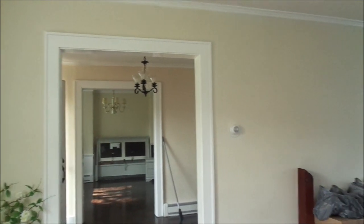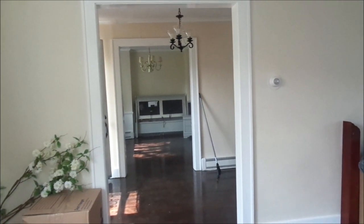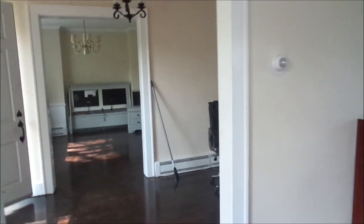This house is 2400 square feet for the second and the first floor, and then the basement is another, I think, 700 square feet, and then the attic is another 700 square feet. So this house is off the chains, you guys. I just love it. Oh my goodness.